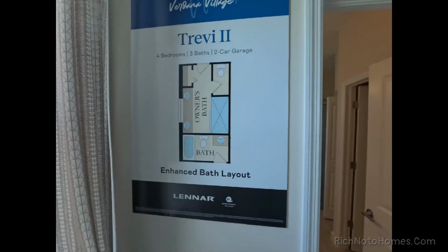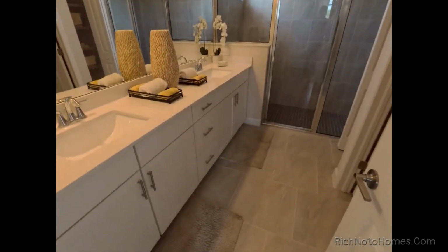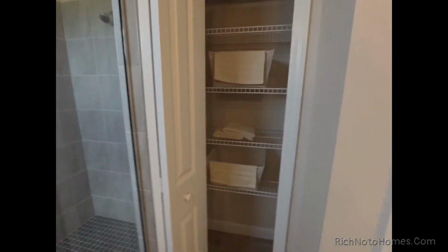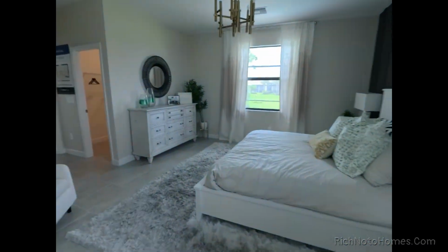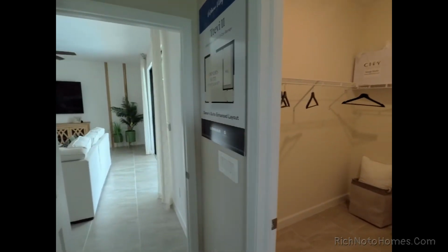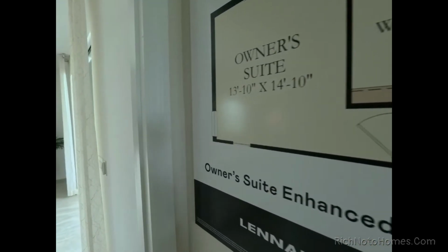Enhanced bath layout. I like these signs. That's smart doing this. Definitely adds to it. I guess it adds to the experience when you're touring a model, a little bit more information. Very big shower. Look at that. I'm going to go over the top of the door. And here's your closet. And here's your toilet. Owner's suite, 13 feet 10 inches by 14 feet 10 inches. Yeah, it feels like that.